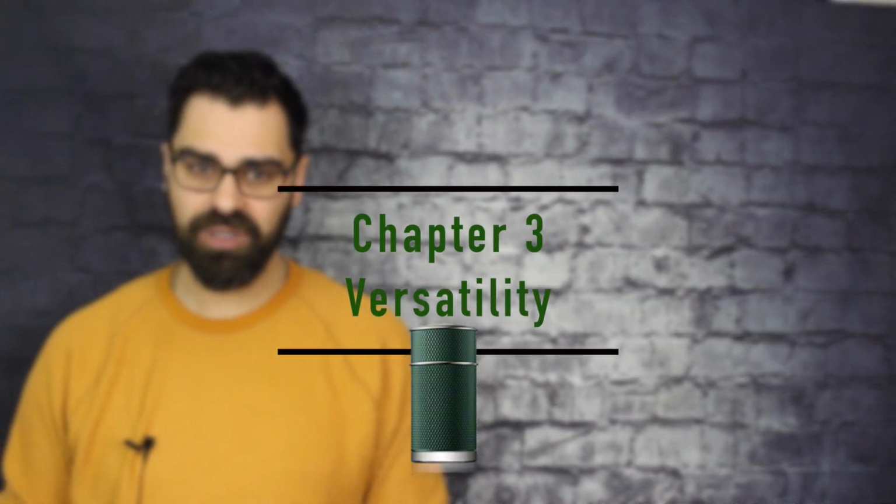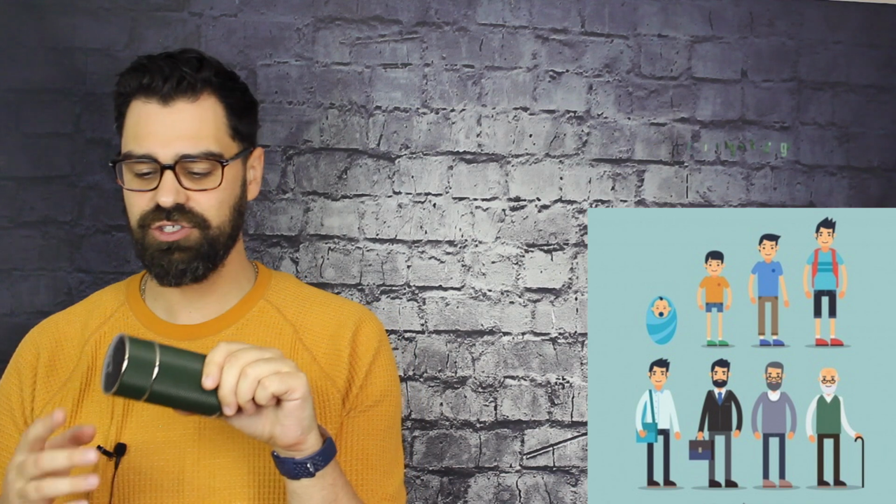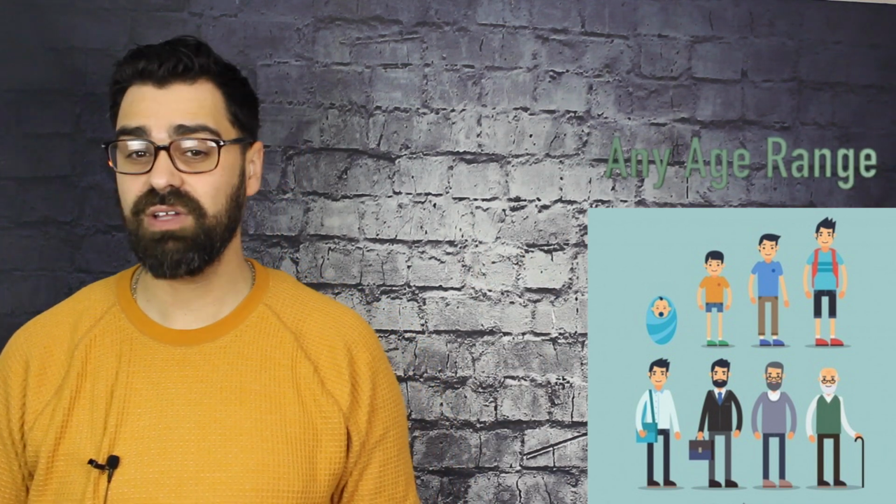Now let's get into the versatility of this scent. Age range. I really think that this is teens and up. Teenagers, this is geared for you. 20-somethings, that's geared for you. Older folks like myself in the 30s, 40s, 50s, you're really wearing this as more of a casual use type scent, not really a signature scent. You may want to wear this when you're going out for walks and stuff like that. It's one of those scents that if you really do like sweet scents, this one may be right up your alley.